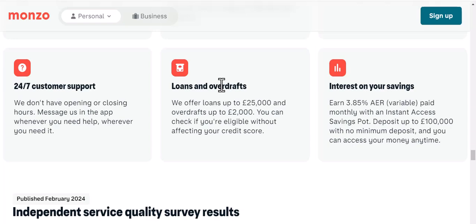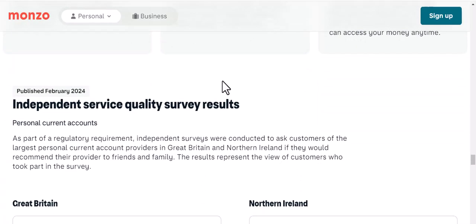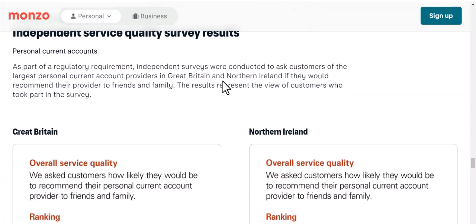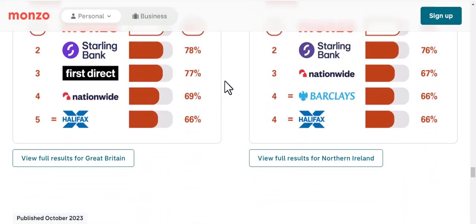While an overdraft can be a helpful short-term solution, it's not designed for sustained borrowing. Monzo is generally quite good at providing notifications and alerts when you're approaching or have gone into your overdraft. Pay attention to these. They can help you stay on top of your balance and avoid unexpected charges.